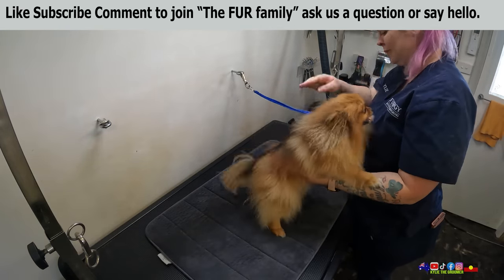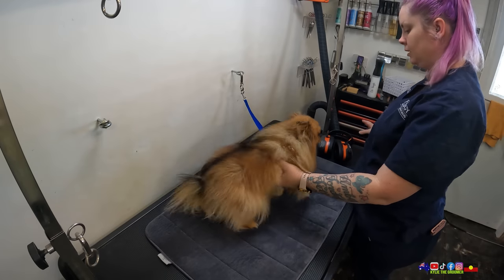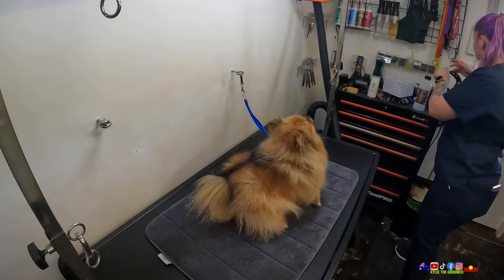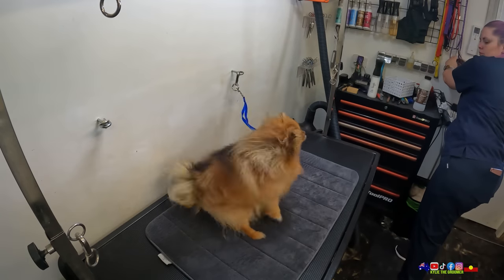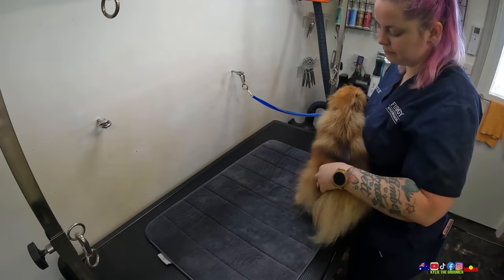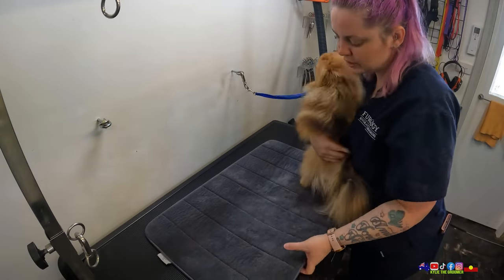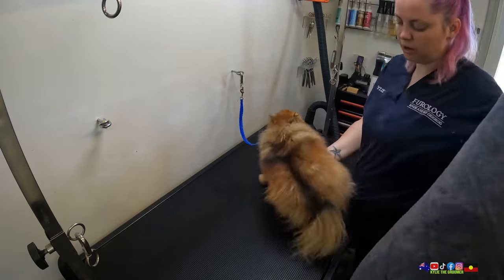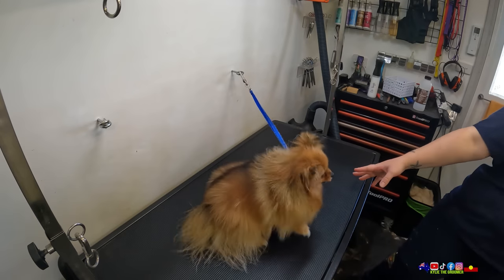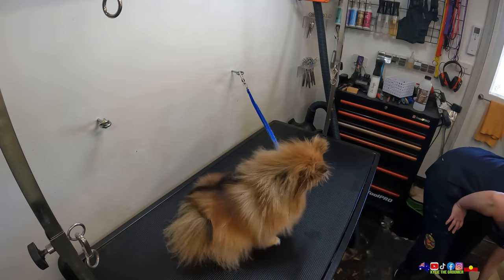Because her little thing has come a little bit loose. There we go. Stay there. Calm down, girl. Good. All right, so she's got quite a lot of matting back here, all down this back end of her booty. The reason why that takes so long is because we want to get it as dry as possible to try and help all those hairs come out.